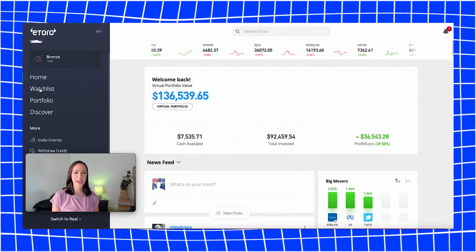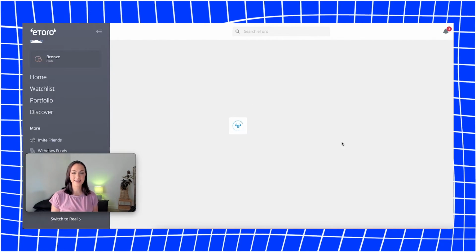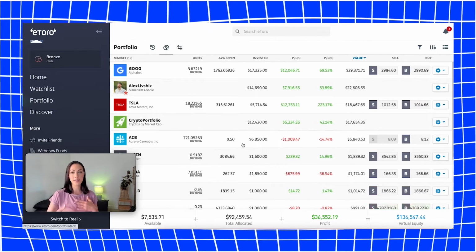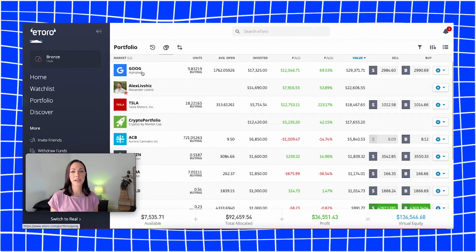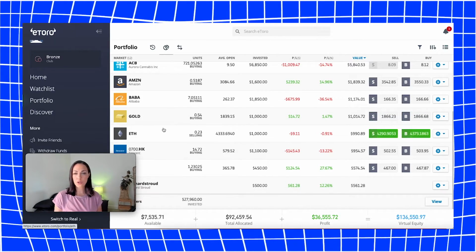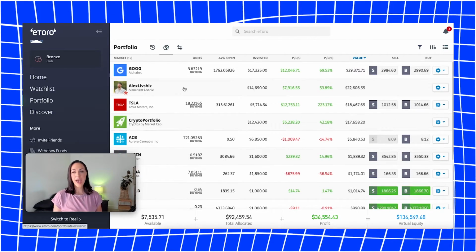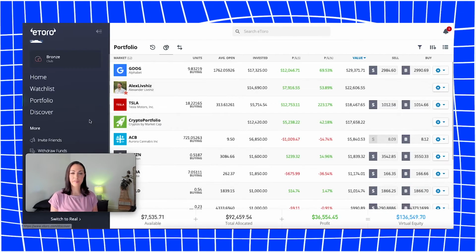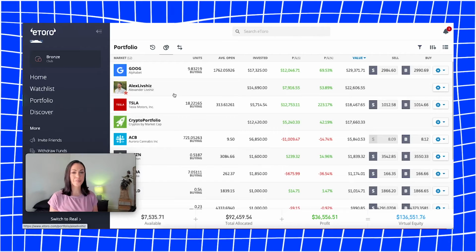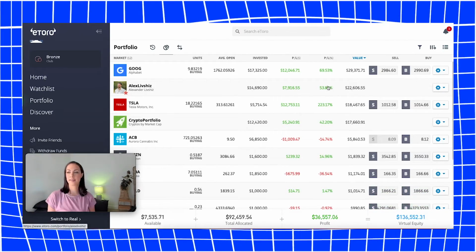Okay, and if I want to head over to my portfolio, I can see some of the trades that I've made, and I can see all of the open positions that I currently have. So I'm holding some US stocks, I'm holding a crypto portfolio here. I'm also tracking gold, or at least gold prices. I've got Ethereum in here, and I'm copying the portfolio of a top trader. eToro also has top traders that you can follow the trades of, and you can see that he's done pretty well since I invested with him.